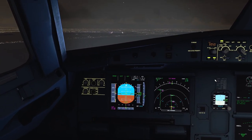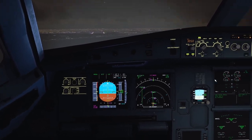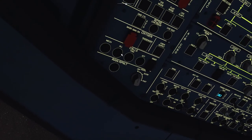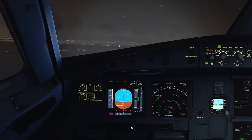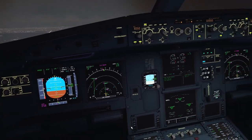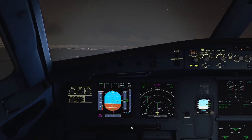Flaps 3. Speed checked. Flaps 4. Speed checked. Cabin crew, be seated for landing. Landing checklist. Auto thrust. Speed. Auto brake. ECAM memo. Landing, no blue. Landing checklist complete.